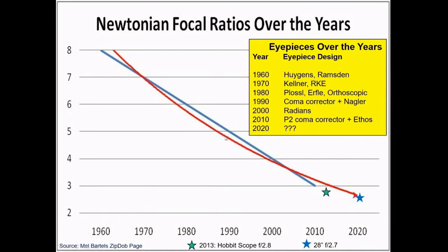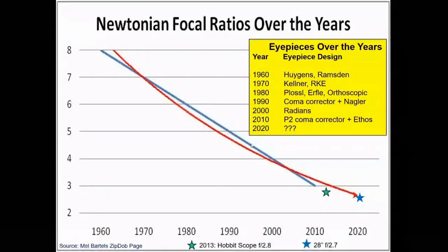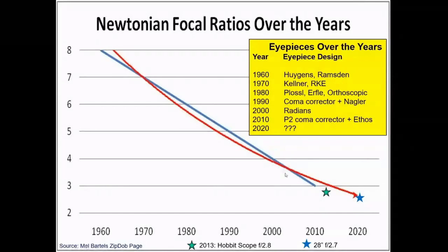And then we go down a little bit further to f5s. In 1990 when Obsession came into the picture, they made f4.5s. Well, look where we are today. He did this. I don't remember what year he published this, but this is his estimated trajectory line. And actually, my Hobbit scope is right here. It's fantastic. And I'm actually working on, I'll show you a photograph of it, a 28-inch f2.7, which is right around here.